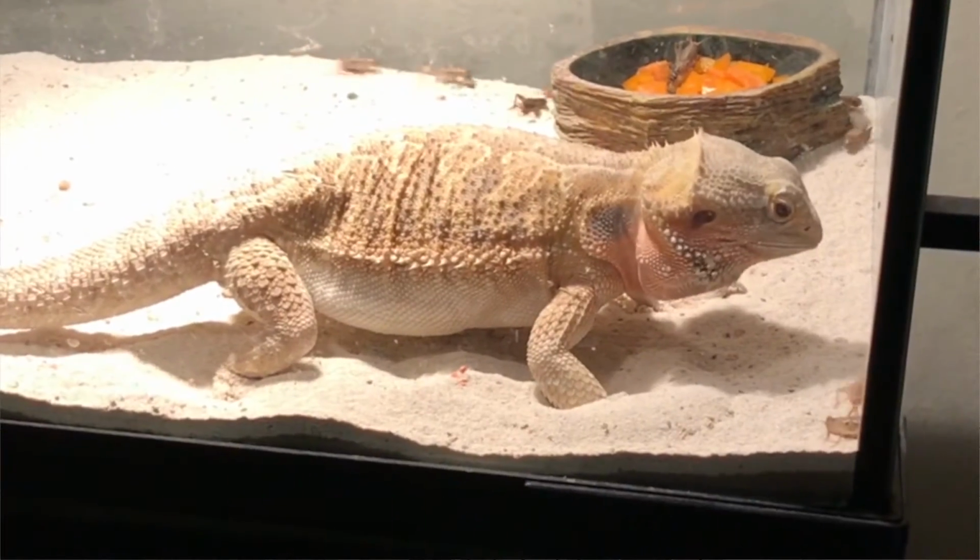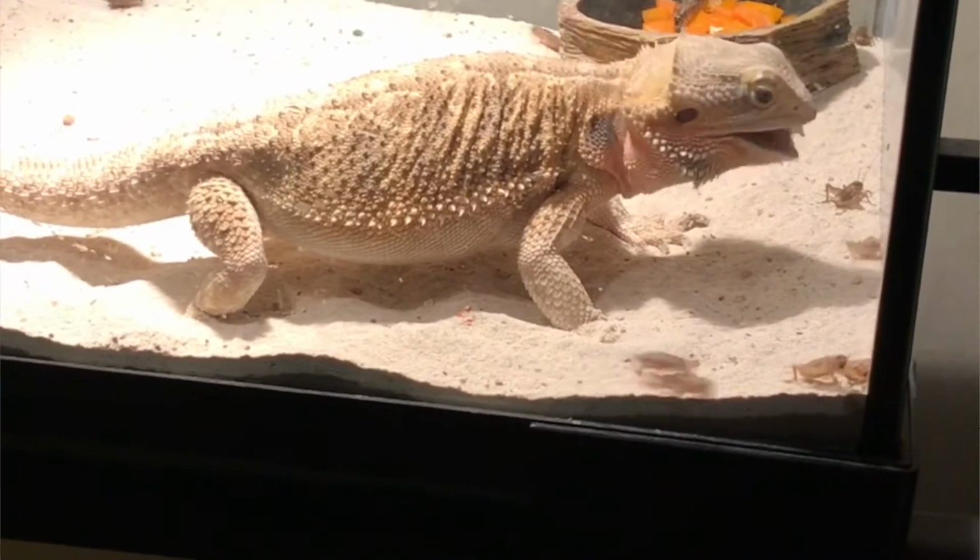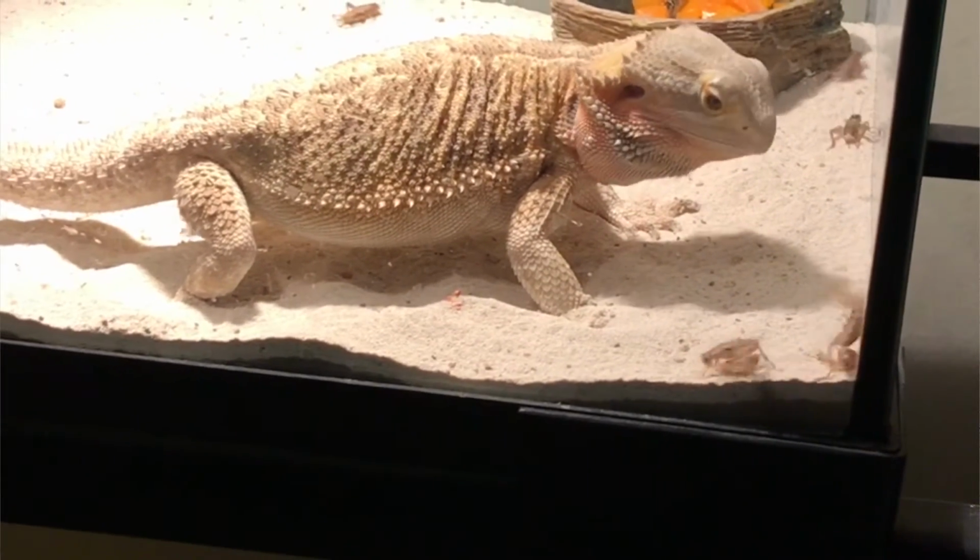She likes to lay down and put her body in the sand and shake it off a lot. Oh wow, they change colors a lot. They like to put themselves on logs, and they change their shape and their pattern, so that's cool. They're so nice and companionable, they really love being held and everything.